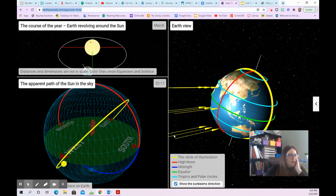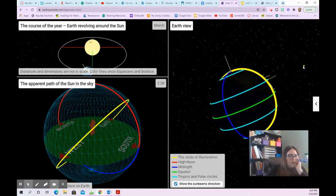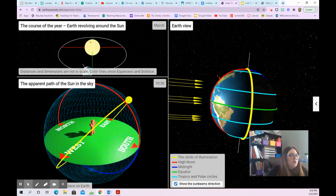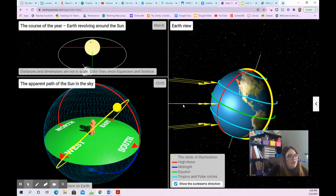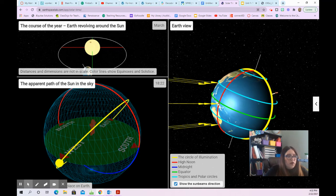And I want you to pay attention to these arrows. These arrows show us where the sun is. Do you see that little star all the way over there? That is the sun. So the sun is sending off all of its light this way. So you see where the arrows are pointing, that's where the sun is hitting. All of its light is going here. So when it is daytime for us, then we are facing, or we are in this part of the earth where the sun is hitting.